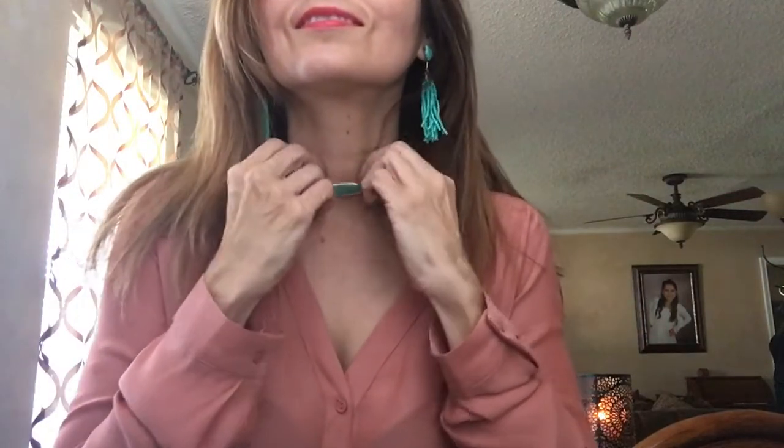This can be used as a bracelet. It has double clasp. And you can use this, you can change this way. It's so pretty. Look how pretty it looks. And you can use the other side. And with these earrings, it is a perfect combination.